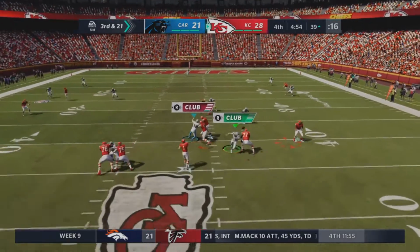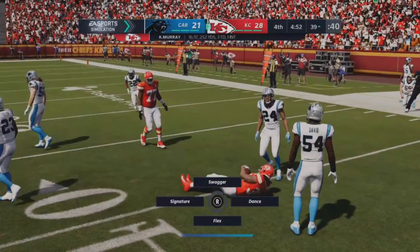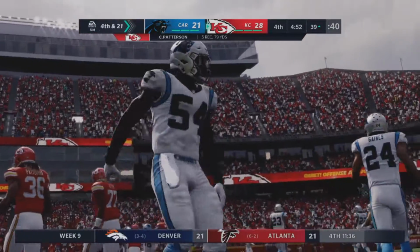Murray with a 3rd and long. Throw out right, taken in by Patterson. Murray's pass. No gain at all on the play there, and that'll bring up 4th down. No gain on the play.